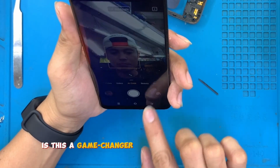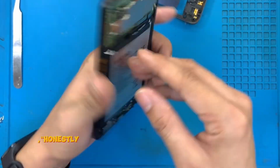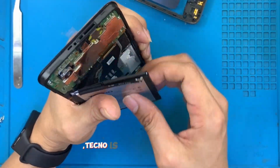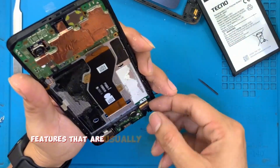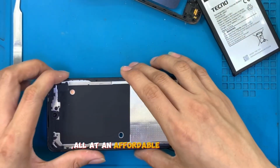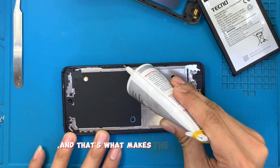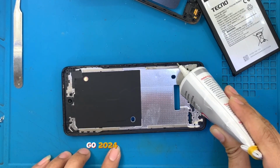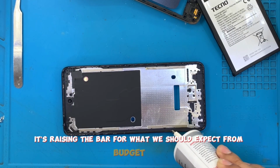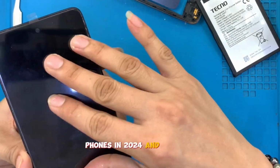Is this a game changer for budget smartphones? Honestly, this could be a real game changer for budget smartphones. Tecno is offering advanced features that are usually reserved for mid-range or flagship devices, all at an affordable price point. And that's what makes the Tecno Spark Go 2024 such a big deal. It's raising the bar for what we should expect from budget phones in 2024 and beyond.